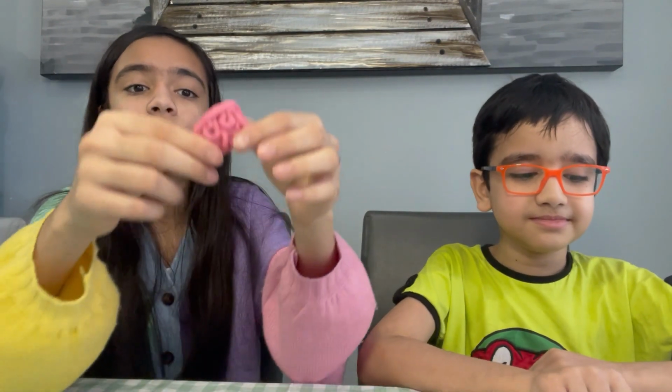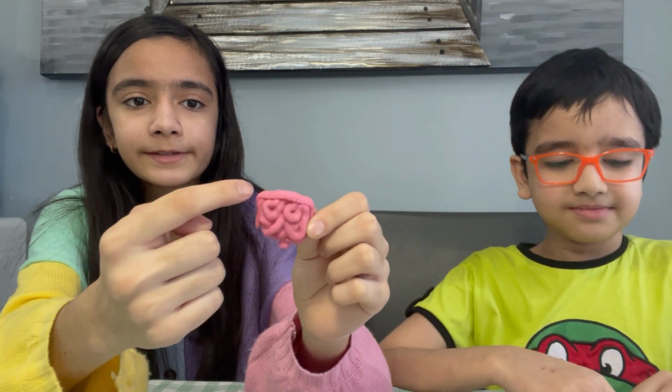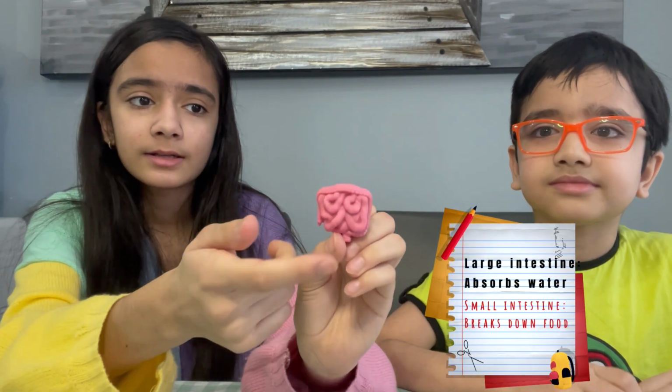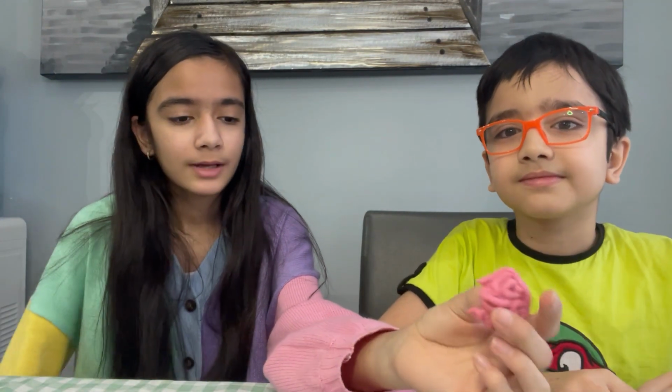And your 2 intestines, small intestine and the large intestine. So the large intestine reabsorbs the water, and your small intestine breaks down food. And chemical digestion of starch starts in the salivary glands, and then it happens in the stomach and the small intestine. Pretty cool, right? Yeah.